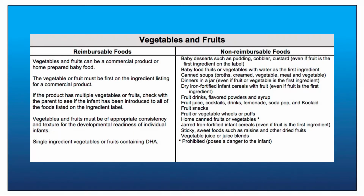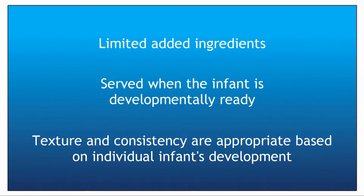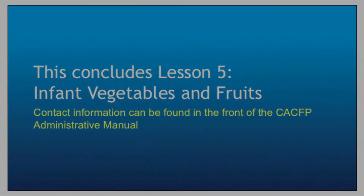In summary, most vegetables and fruits are creditable for infants on the CACFP as long as they have limited added ingredients, are served when the infant is developmentally ready, and the texture and consistency are appropriate based on the individual infant's development. This concludes the lesson on reimbursable infant vegetables and fruits. Contact the state agency or your consultant if you have questions. Contact information can be found in the front of the CACFP Administrative Manual.